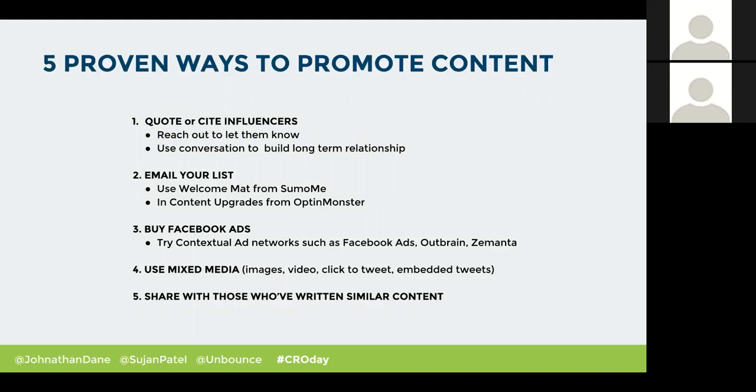The next tactic here is mixed media, and I have to say, Johnathan, you guys at Client Boost do the best job here at mixed media. I can talk all day about examples, but just go to the Client Boost blog and check it out. They do a great job of mixing in infographics, images, video, GIFs, click to tweet, embedded tweets. I think I've seen you even embed Instagram images. Yeah, the latest one. Yep.